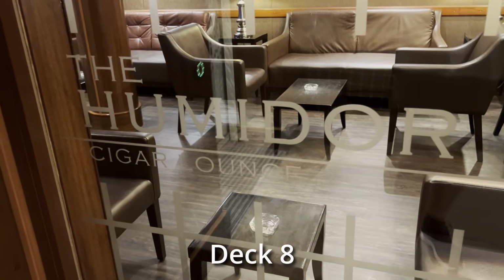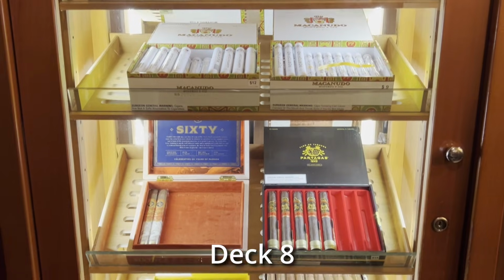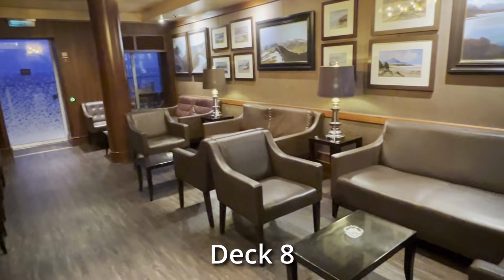Right next door to Maltings, you'll find the Humidor Cigar Lounge. This is definitely the place to go to relax with your favorite cigar.